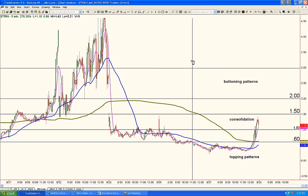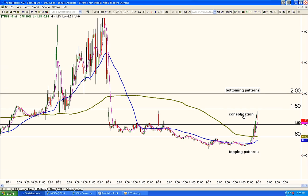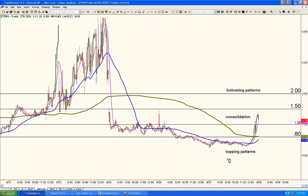I have a couple of places that I watch for. It's a couple of patterns and trending patterns, and when to look for them. If the TRIN is below the 0.6 level, I'm looking for topping patterns. All day today and part of yesterday, we were looking for topping patterns. Okay? As we get into 1 to 1.5, I look for consolidation and trending patterns.